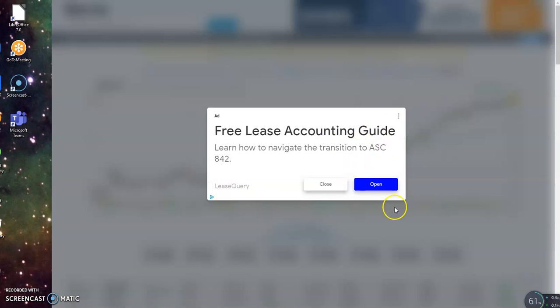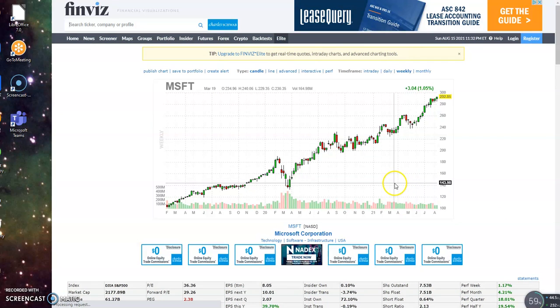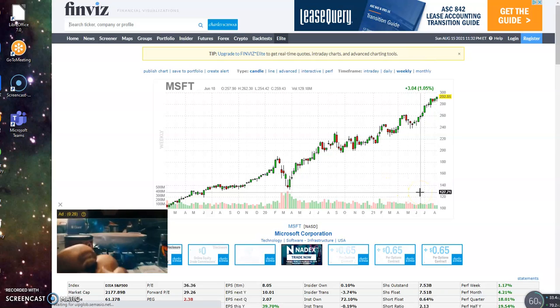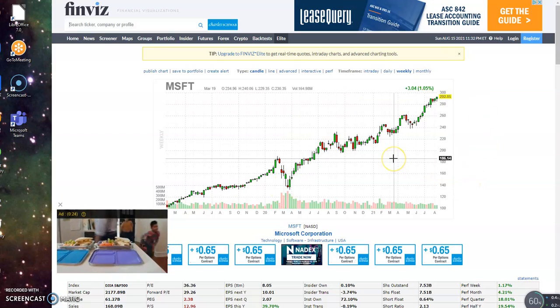You can also look at its weekly charts. You can see for the past few weeks, I see more green bars than red bars, and the volume is very steady.